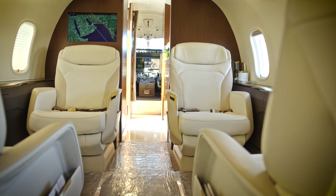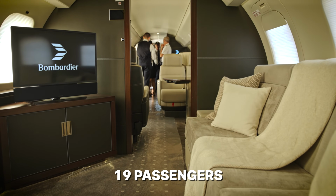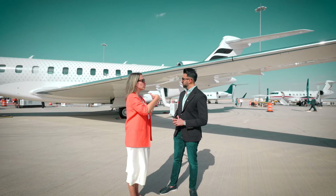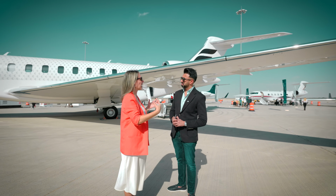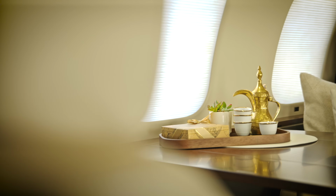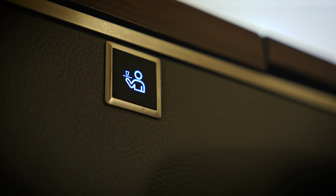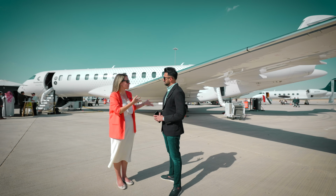So a Global 7500 can fit up to 19 people. This one was configured to fit 14 people. So when you come in, as I said, it's a 4-zone aircraft. When you come in, you have a gathering area where you can sit comfortably. Right behind it, you have a dining area. So you have a table, you can close it off completely, to really dine with your guests, with the passengers on board.